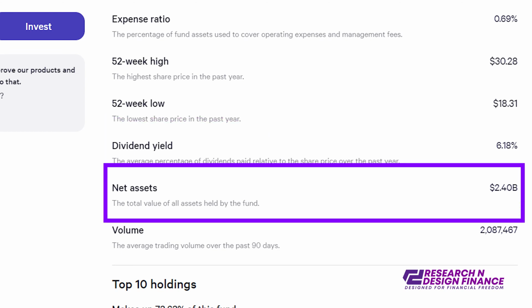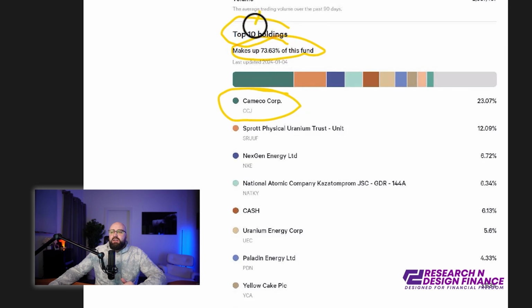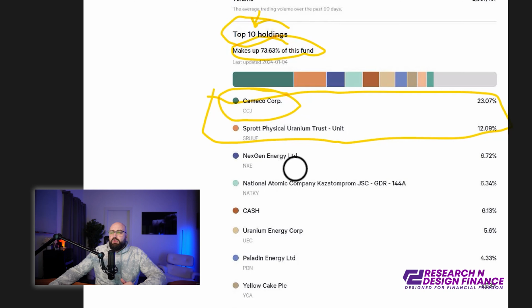A little over 2 billion in assets, but just be very careful with 10 holdings making up 73%. You better hope and pray that these two underlying equities, Cameco and Sprott Physical Uranium Trust, do not have a bad day, because that accounts for almost 36% of the fund in two equities. So if you like diversification, I would stay away from this.